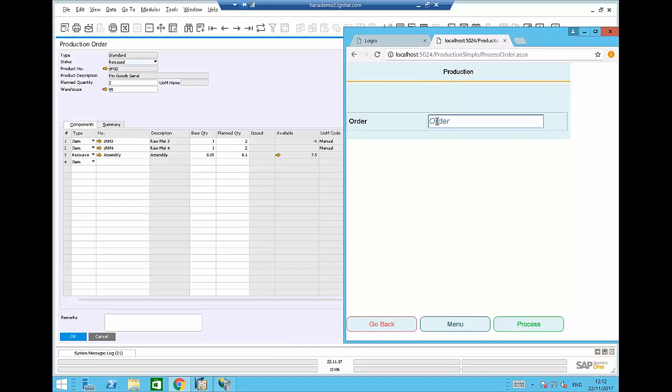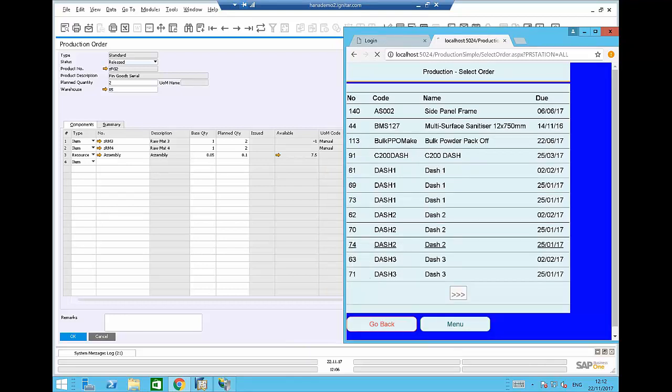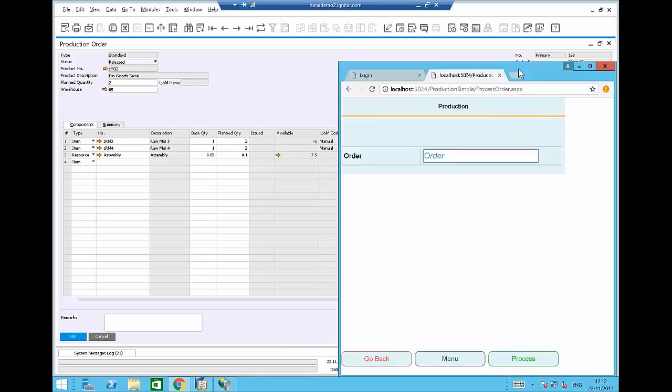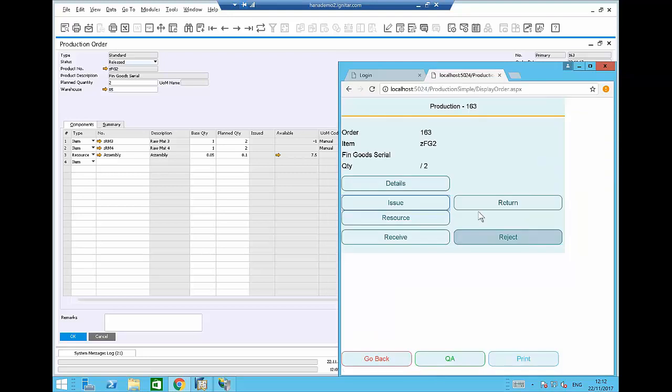And if I don't know the production order that I'm dealing with, I can click on process here, and it can give me a list of all of the production orders that are currently outstanding. If I do know the production order that I'm dealing with, in this case it's number 163, I can simply type that in for speed. When we get into here, we can see that we now have access to another screen.